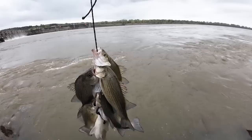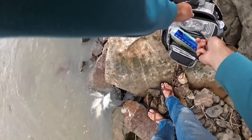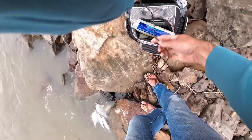Okay, I think we have enough white bass now to suffice us to keep. Now, if we catch any other random crazy species, like a sauger or a striper or maybe a crazy catfish, we might throw them on there, but that is definitely enough white bass for us. It's a good amount to carry out.